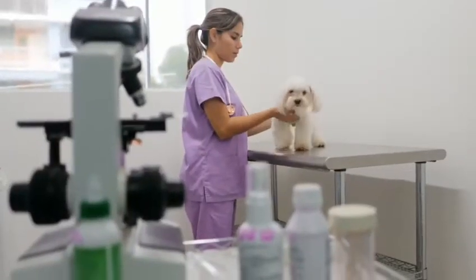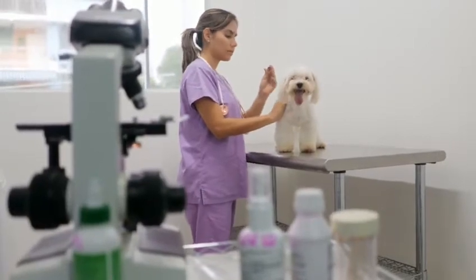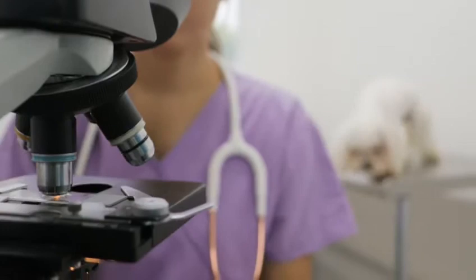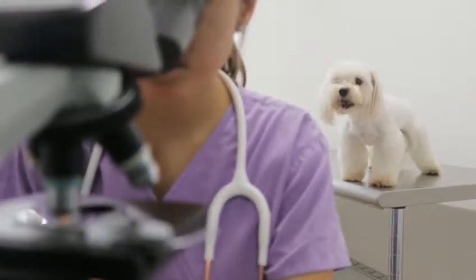Lab work consists of different tests that we can run to get more information on your pet's overall health status. Examples of lab work would include a blood test, a urine test, a stool test, or even tissue samples being sent for a biopsy. Lab work is important for your pet. For example, blood work can help us look at your pet's internal organ function and internal organ health, something that we can't tell by just doing a physical examination.